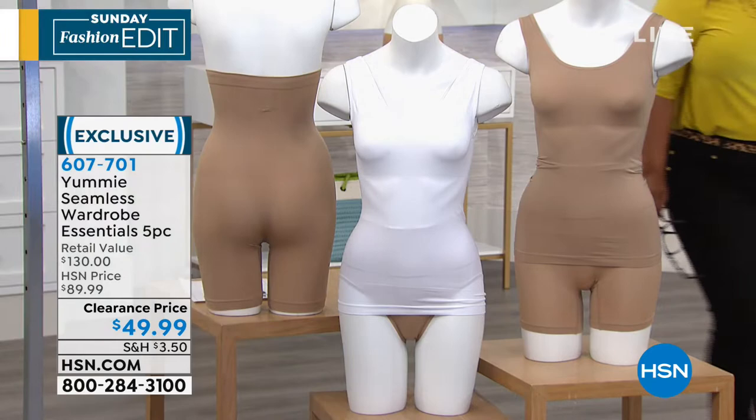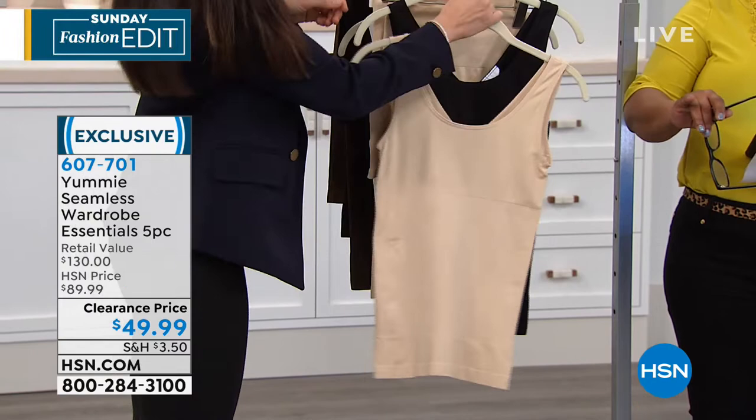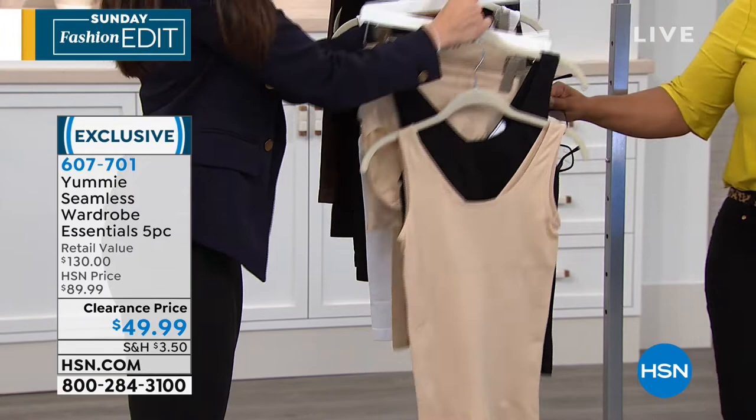And then over here we've got frappe. Now frappe is lighter than almond. So if you can't quite tell, when you're on your computer, you can probably see it. So frappe would be the lightest. It's a lighter almond color. Almond would be mid-range. And then the deepest is going to be this one back here, that coffee bean. And then we have a black and white combination.